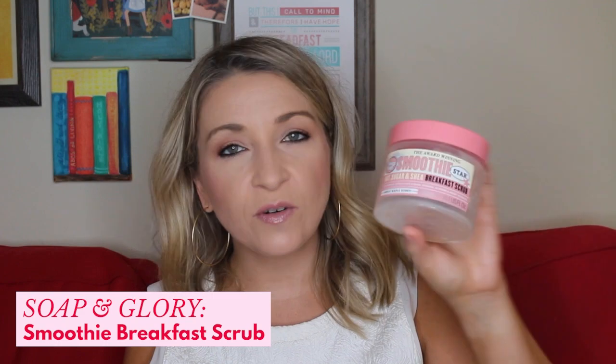So I finished another Smoothie breakfast scrub from Soap and Glory. This is the best scrub on the market. We'll be repurchasing once I move. Just for fun, right now I'm trying the strawberry lemonade one from Trader Joe's. Definitely not as good as that guy.